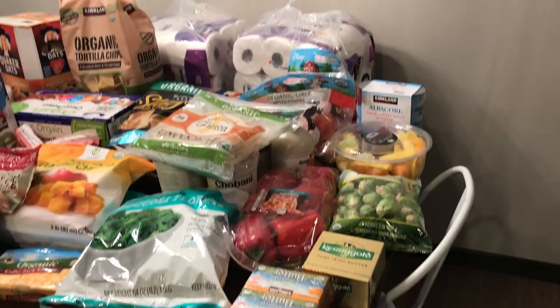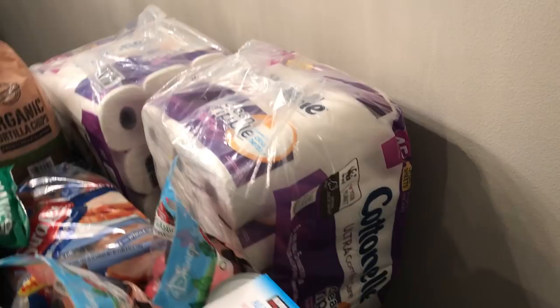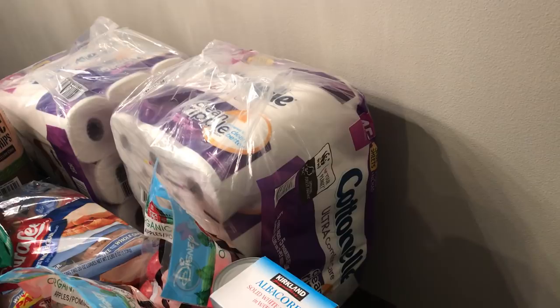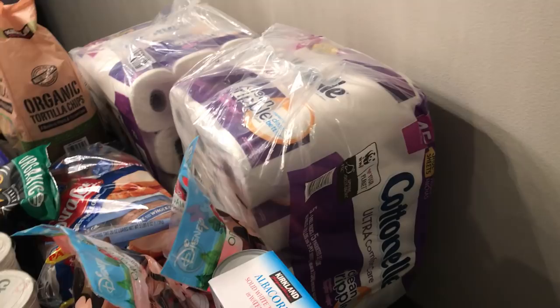Starting back here, I got two of the giant Costco size things of toilet paper, and the only reason I got two is just because they were on sale. I prefer that brand over the Costco brand, so I just stocked up. I forgot to mention too, we're a family of six. It's me and my husband, and then we have a six-year-old, a five-year-old, and twin three-year-olds that eat like grown men. So we buy a lot of groceries.